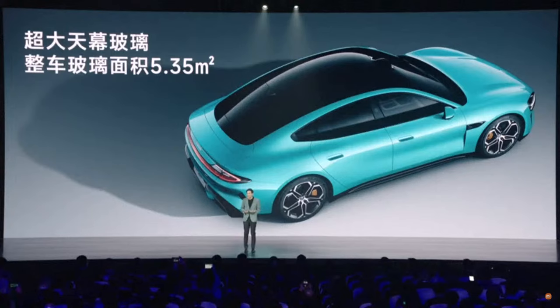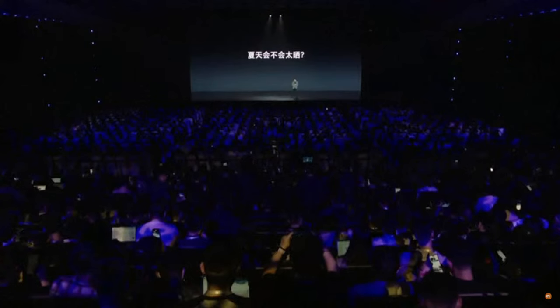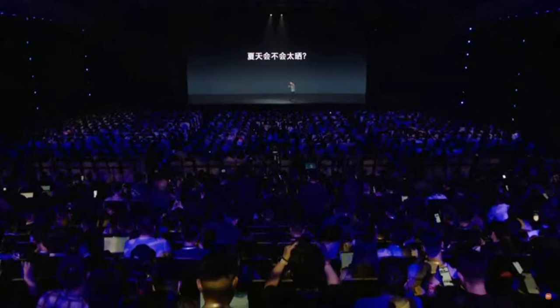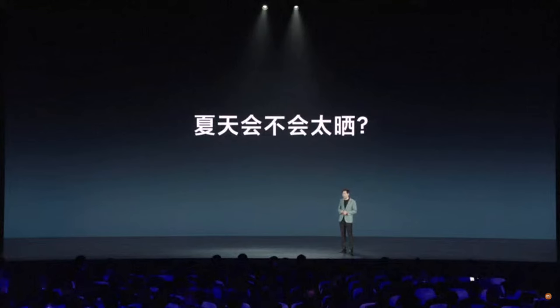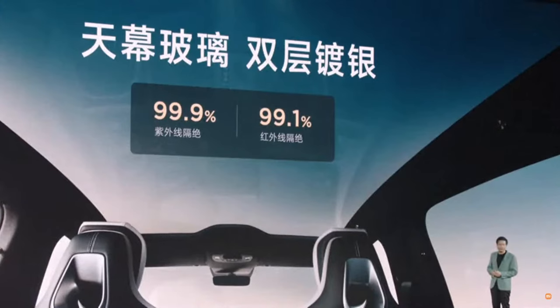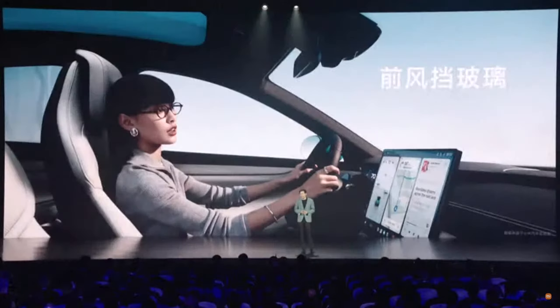And then when we talked with potential users, a female Tesla driver said, well, it feels like an oven when you sit inside such a car. Wouldn't it be hot in summer? Well, then we took this as a main pain point. How do we address that? The first thing we did is to make a double layer silver plating for the panoramic glass roof, with 99.9% UV isolation and 99.1% infrared ray isolation.